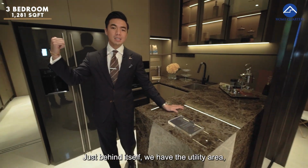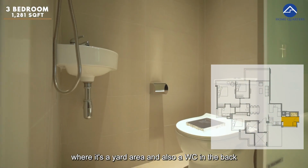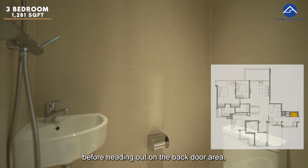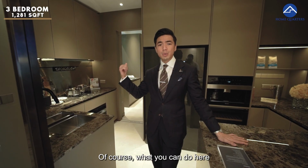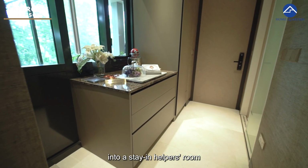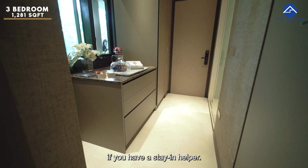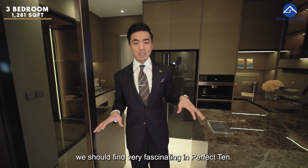Just behind itself, we have a utility area where is your yard area and also a WC at the back before heading out on the back door area because it's a private lift unit. Of course, what you can do here is converting the utility space area into a stay-in helper's room if you have a stay-in helper. Alright, so this is a kitchen area which you find very fascinating in Perfect 10.